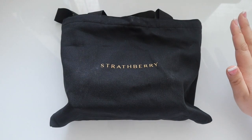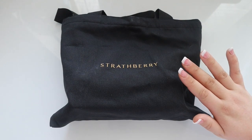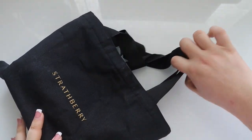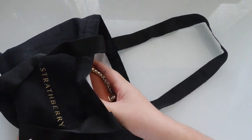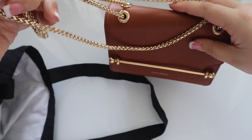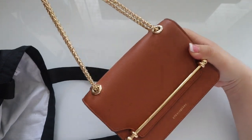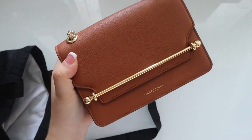As y'all know, my first bag from Strathberry was the East West Mini in Vanilla Croc, and I'm absolutely obsessed with it. I've used it a few times since I got it already. So I wanted to get something a little more casual for everyday use and for an upcoming trip, and I decided to get the chestnut option. This one's definitely more casual than the Croc. You can still dress the Croc a little more casual, but I'm obsessed with the color, and really felt like this works for every day as well.